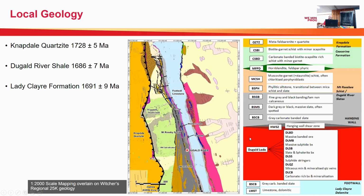So there's just a strat column there to the right. You can see from the blues again, similar coloration. You come up from dolomites into banded carbonate and slates, and then you come into the ore zone. Ore zones split out into numerous different ore textures, mainly breccias and stringer mineralization. There's a bit of banded ore, and I'll show you images of those afterwards.